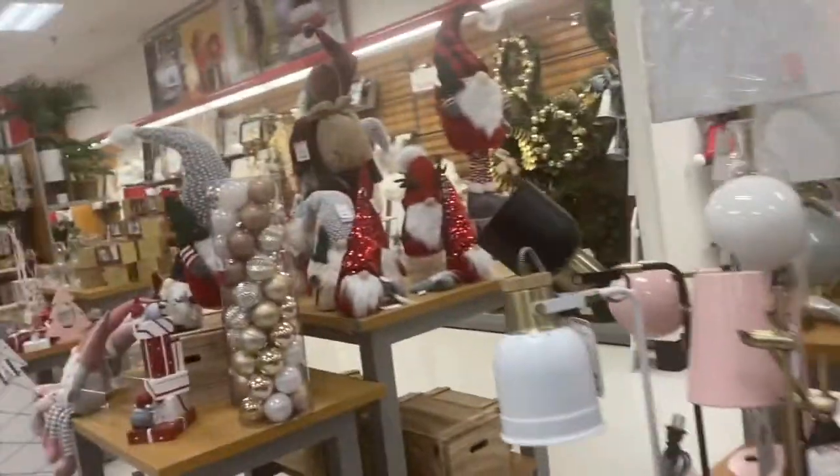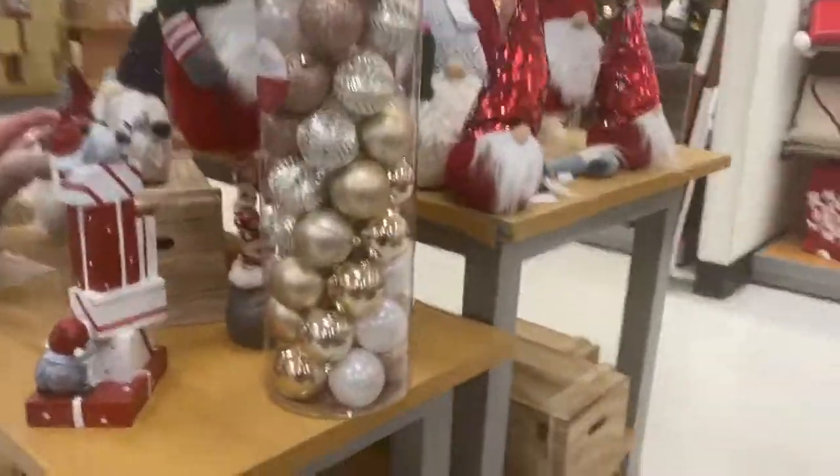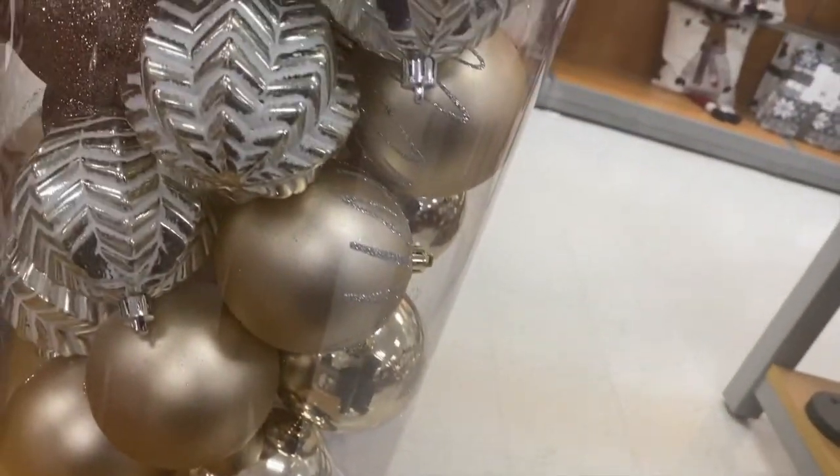Ooh, this one's nice. $19.99 for this. This set's cute too. This mask, y'all, is throwing me so hot. Get some pretty ornaments. A little gnome here. All kind of decorations.